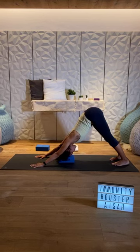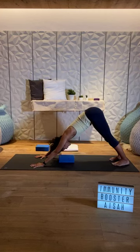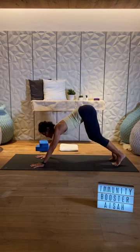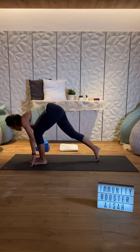Take one more breath here. Surrender more into the prop as you exhale. Next, you inhale to head up, move the prop away, and then from there, you bend your knees, walk your feet to the palms, one and two.